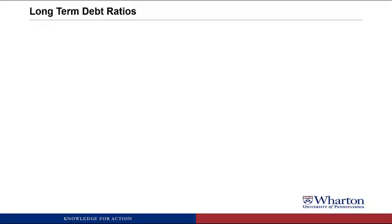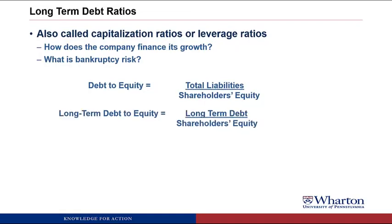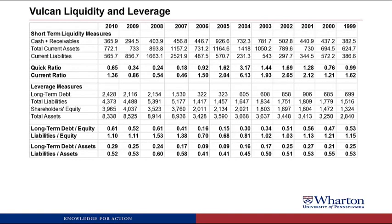Then we had some long-term debt or leverage ratios. So these help us answer questions like how the company is financing its growth and what's its bankruptcy risk. So we have debt to equity, which is just total liabilities over stockholders' equity, long-term debt to equity, long-term debt over shareholders' equity, and then sometimes you can use total assets in the denominator instead of shareholders' equity. We'll look at all of these. So here are the liquidity and leverage ratios for Vulcan going back to 1999.